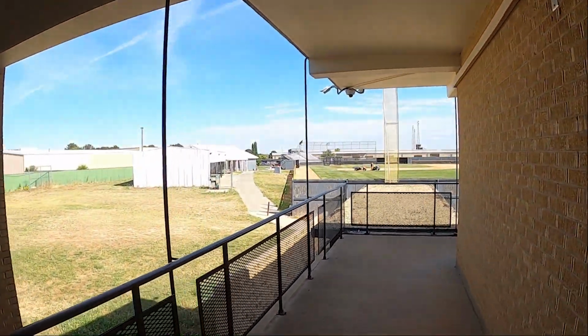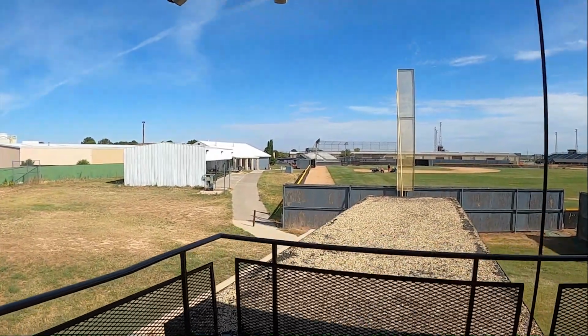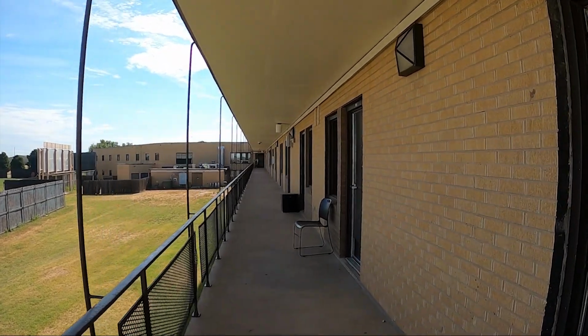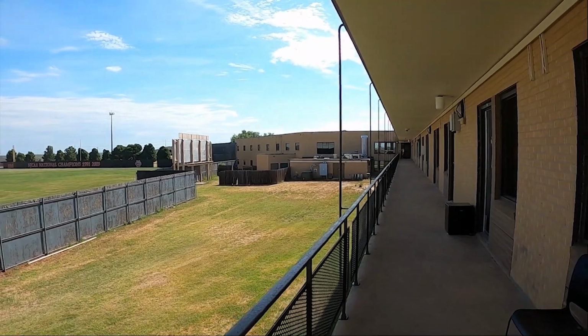And over on this side of the men's dorms, we have our baseball field as well as some more rooms. These are also suites, and they also share a bathroom as well.